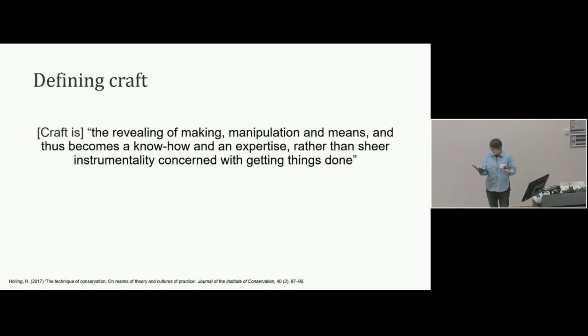And then finally, there are only 2 articles which attempted to define craft, and one of them was by Hannah Hurling, and I think Hannah Hurling makes a great point here, because she's incredibly articulate, and it's this point about craft being about revelation, because this really starts bringing us to a more considered position on what craft can do, which is generating insights through making and manipulation rather than analysis and testing. So it's just a different way of generating insights.